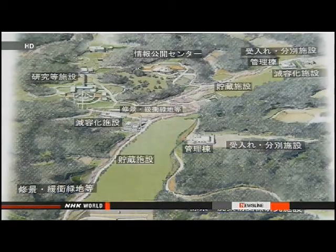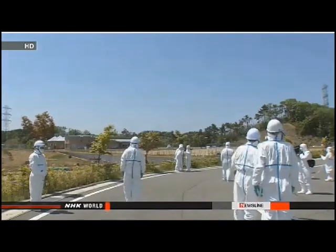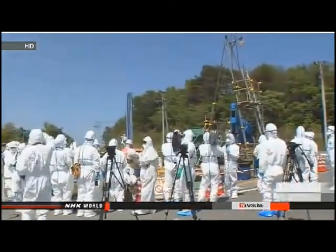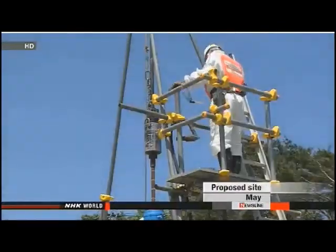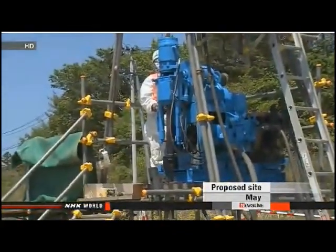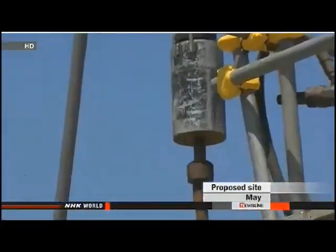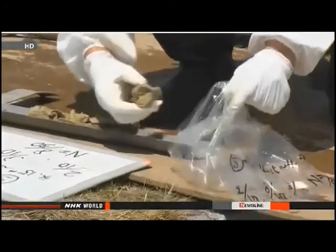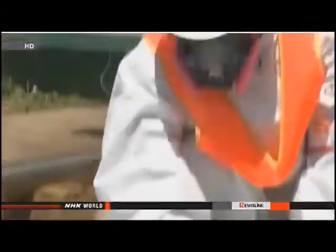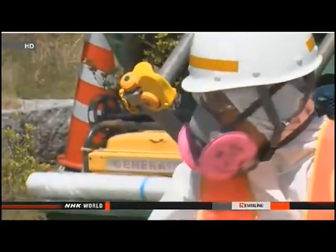In response, the Environment Ministry is assembling panels of experts to confirm the safety of the plan. Geologists will check the ground under the site to make sure it's stable. The experts will also give advice on the structure of the facilities as well as safety measures. Another panel of experts will discuss how to conserve the environment around the sites. The panels will hold their first meetings before the end of the month.